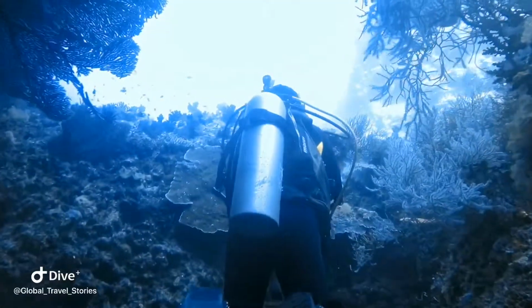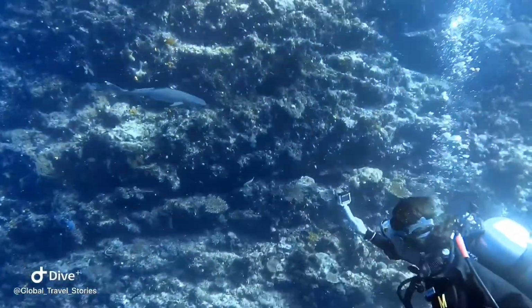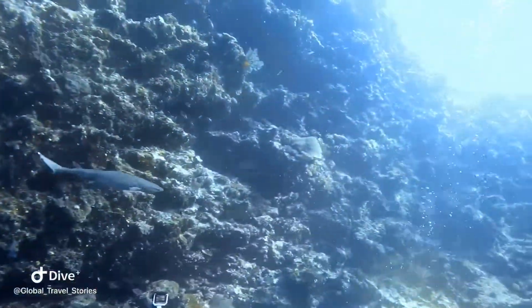Along our Great White Wall trip, we were followed by a curious white-tipped reef shark, who we ran into several times as it glided its way past us.